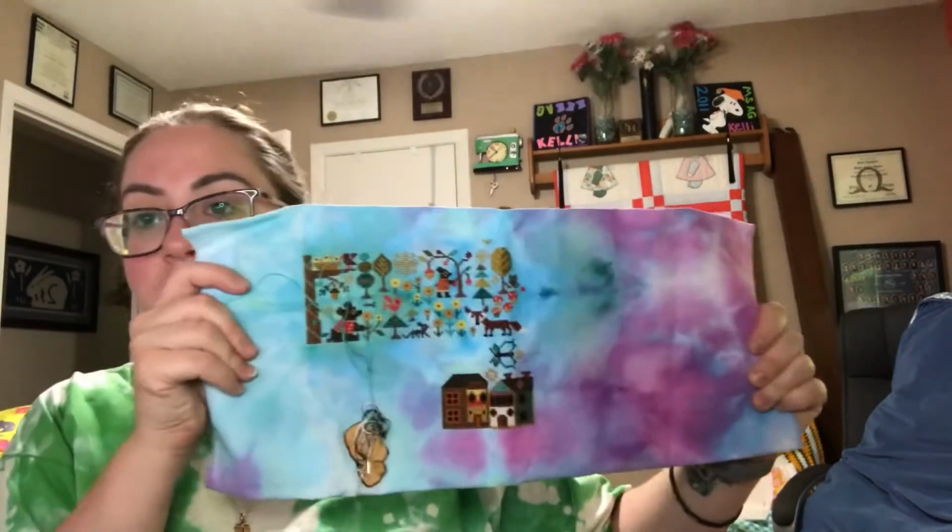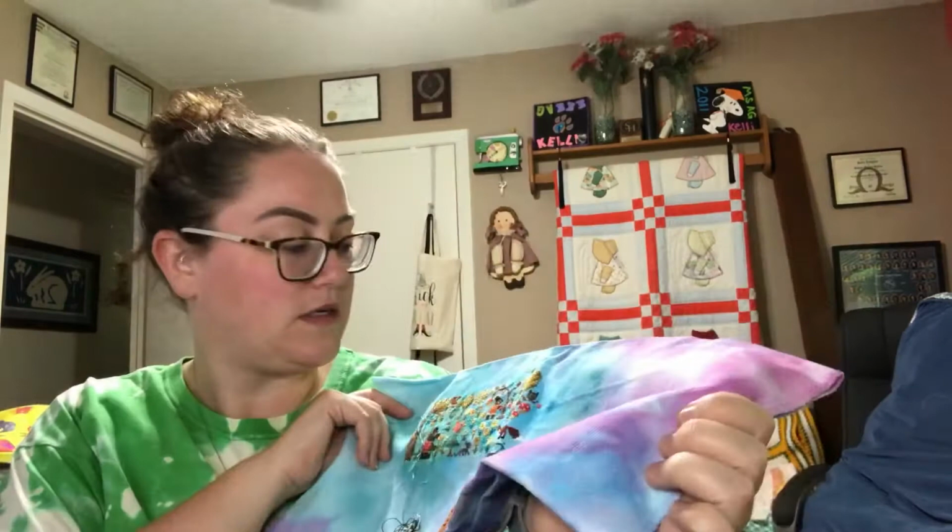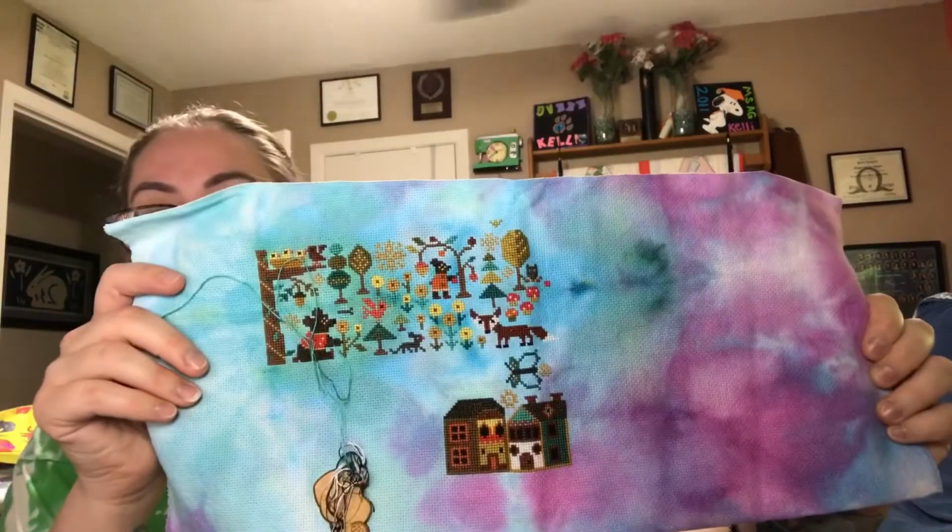And that fabric is Mermaid's Playground from Fabrics by LJ, and he does not dye anymore, but it's a really pretty fabric. It's an 18 count. Really, really pretty. And I was going to change some of the colors, but I ended up not changing them. I ended up loving how they were working on that fabric. So I kept all the original called for colors, and they're all DMC.